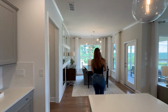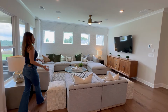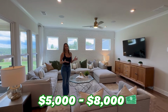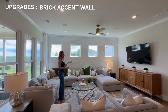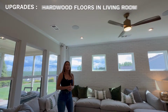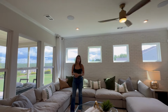Following through here, you have your dining area, and then you have your living area. This particular living room was not upgraded to include a fireplace. Fireplaces usually run $5,000 to $8,000 depending on the style that you choose. Of course, this brick accent wall is an upgrade, and all the hardwood floors that you see here in the living room are also an upgrade because carpet is what typically comes standard in the living room.